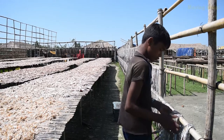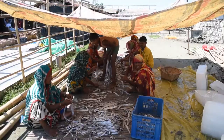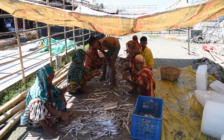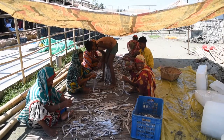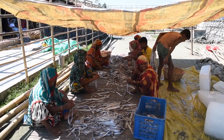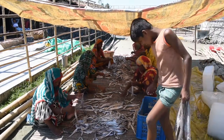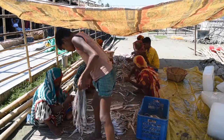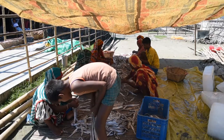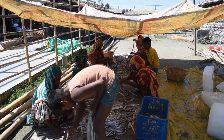Wholesalers across the country come here and buy dry fish. If you are visiting Cox's Bazar, be sure to visit Nazirartek to buy dry fish at wholesale rate or watch the drying fish processing.